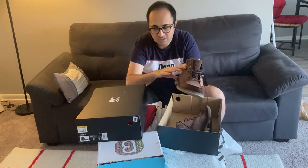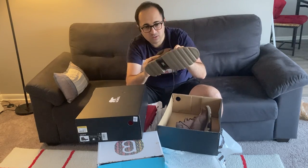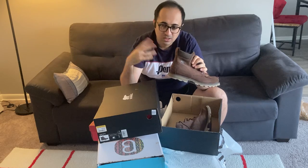Because of that reason I recommend going to the center city or downtown stores, because currently most people in that area can't find parking, so they ignore that store and go to the suburbs. But in the center city, yes, you can. And this is very nice, very comfortable. I just bought it for $35 instead of $150.